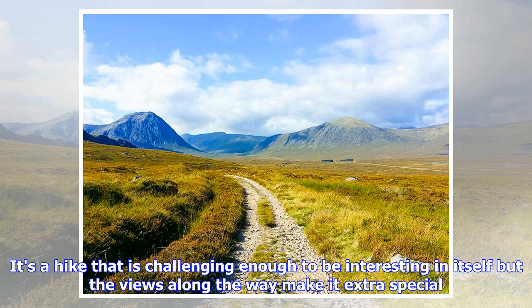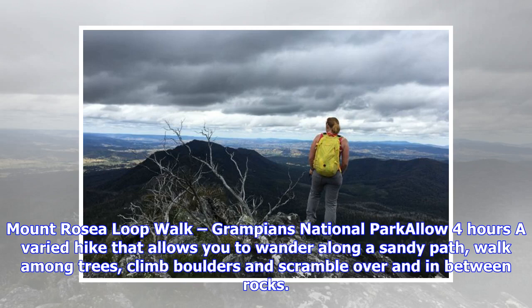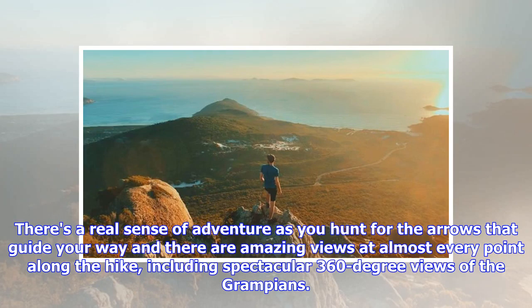Mount Rosea Loop Walk, Grampians National Park. Allow 4 hours. A varied hike that allows you to wander along a sandy path, walk among trees, climb boulders and scramble over and in between rocks. There's a real sense of adventure as you hunt for the arrows that guide your way, and there are amazing views at almost every point along the hike, including spectacular 360-degree views of the Grampians.